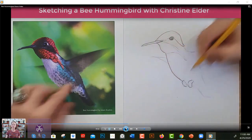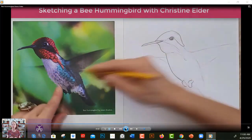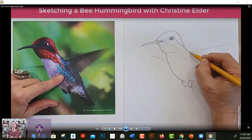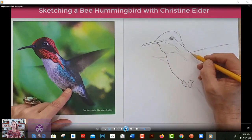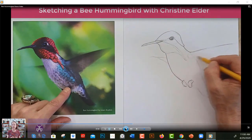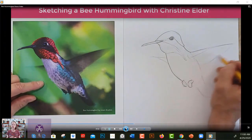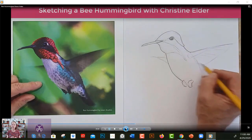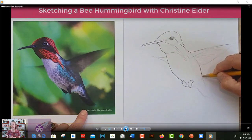Then finishing up with the belly. We're going to finish up with the rest of the outline. Then we're going to go back to those gorget feathers. Keeping that wing real light because we're just going to put a bunch of graphite on there and smooth it out. That's his shoulder right there that I just drew. So that'll be a little darker. I'm just going to add some graphite there and just a suggestion of the individual wings.